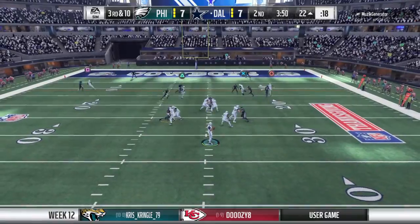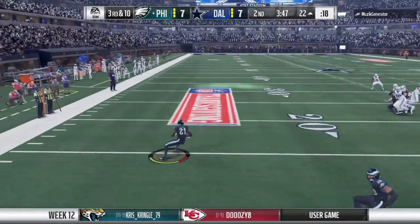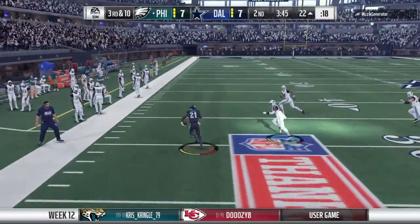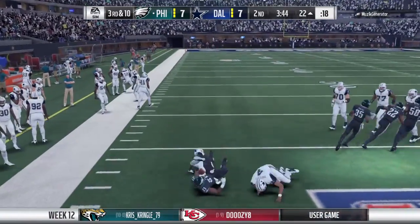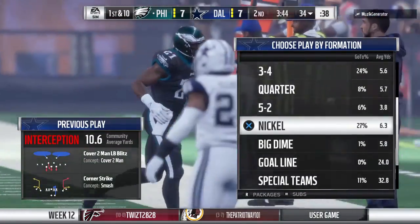They'll throw again. Prescott. And he fires one that's intercepted. Picked off at the 15. And it's a good return here as he'll get all the way up close to the 35.